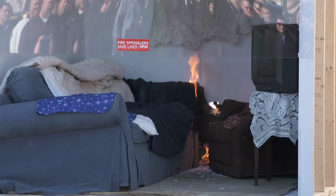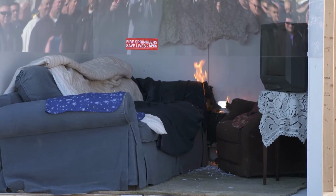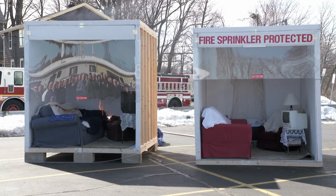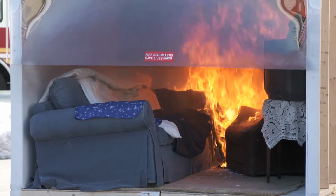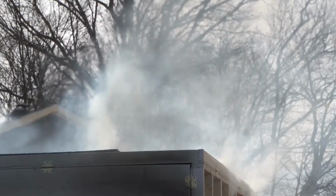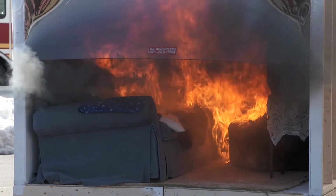You see the fire starting to grow amongst the combustibles in the wastebasket, and it's caught the corner of the couch on fire as well. Now, if this had been an occupied home when that smoke alarm goes off, the family would have an opportunity to get up and exit the building quickly. Right now at the floor in that room, it's several hundred degrees, and at the ceiling, it's probably close to 1,200 or 1,500 degrees.